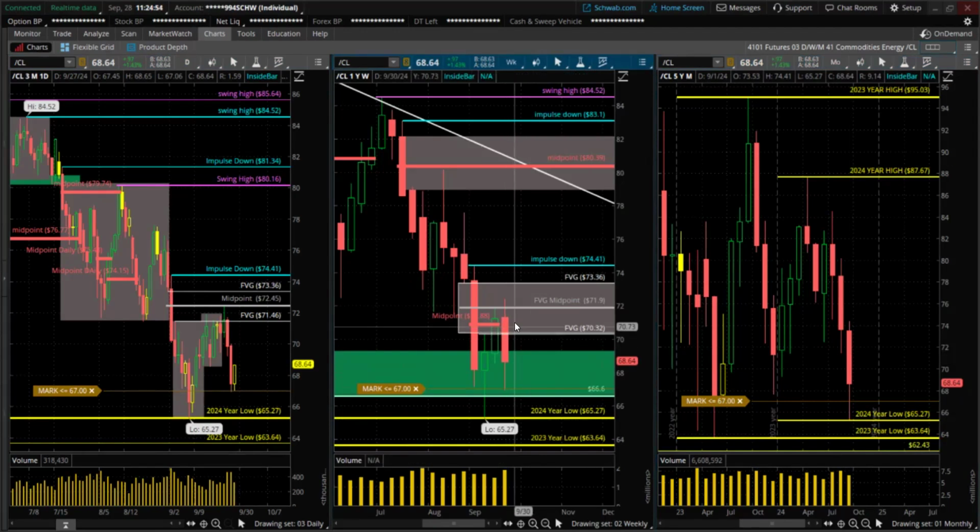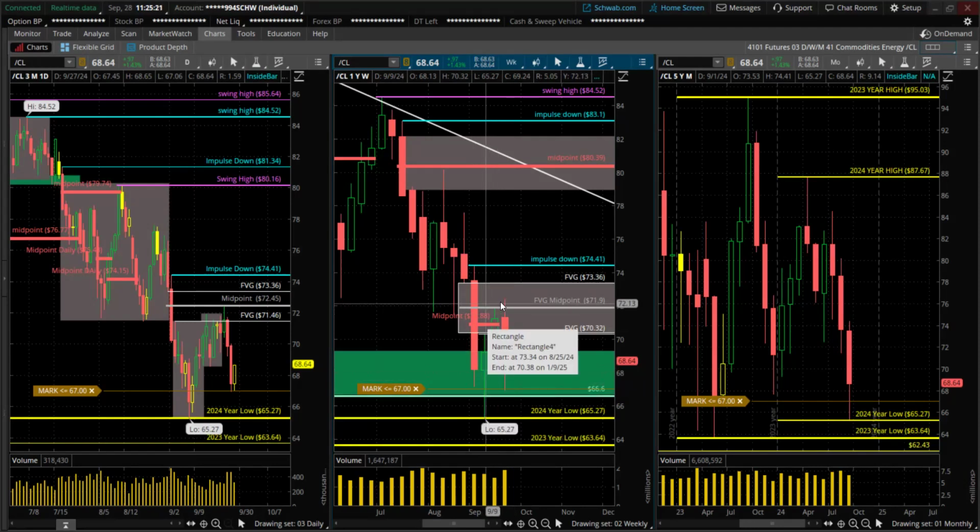Weekly chart. Higher high and lower low than the prior candle. Tested midpoint right there of that gap, FVG, and rejected it. Mixed signals here too because we closed above and below the prior week. A lot of wicks down here, a lot of people buying down here. And then up here rejected it.